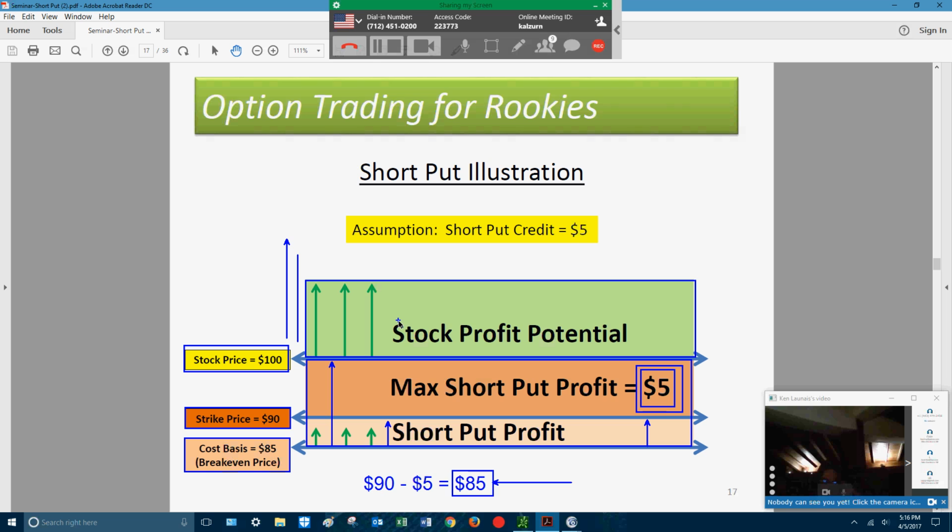I don't know. Totally your call. It's just totally a guess. But I'm perfectly happy keeping 500 bucks at the end of 37 days because in this case, the stock would have to go up to 105 in 37 days for me to make the same profit. So it still has to go all the way up to 105 before I make this amount of money, which I make if it just stays above 90.